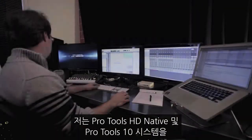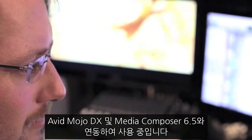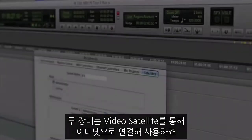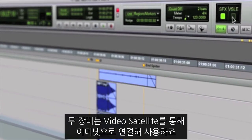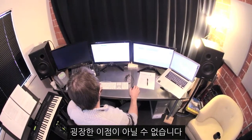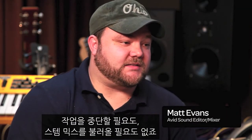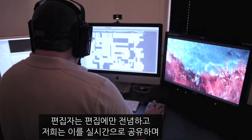I'm using Pro Tools 10 with Pro Tools HD Native, locked up with an Avid Mojo DX with Media Composer 6.5. There's a software called Video Satellite that I'm using to link the two with an Ethernet connection. The timeline's locked together and I can run Pro Tools and Media Composer in sync with each other. That ends up being a huge benefit to us. We don't have to stop. We don't have to bring in stems, and the editors just keep working with their tracks, and we just follow behind them and keep it smooth and sounding great.